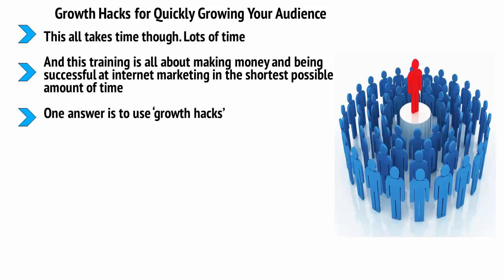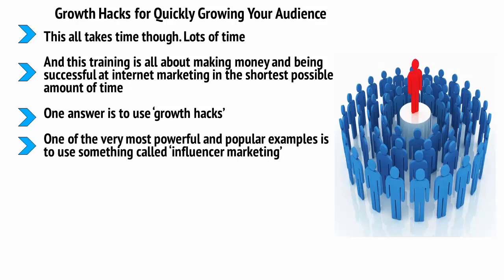One answer is to use growth hacks. These are simple techniques that you can use in order to grow and promote your website that don't involve gradually waiting for it to spread by word of mouth. One of the very most powerful and popular examples is to use something called influencer marketing. Simply, influencer marketing means that you're going to leverage the power of an existing influencer, someone who already has a lot of sway and a big audience in the same niche or a related niche.